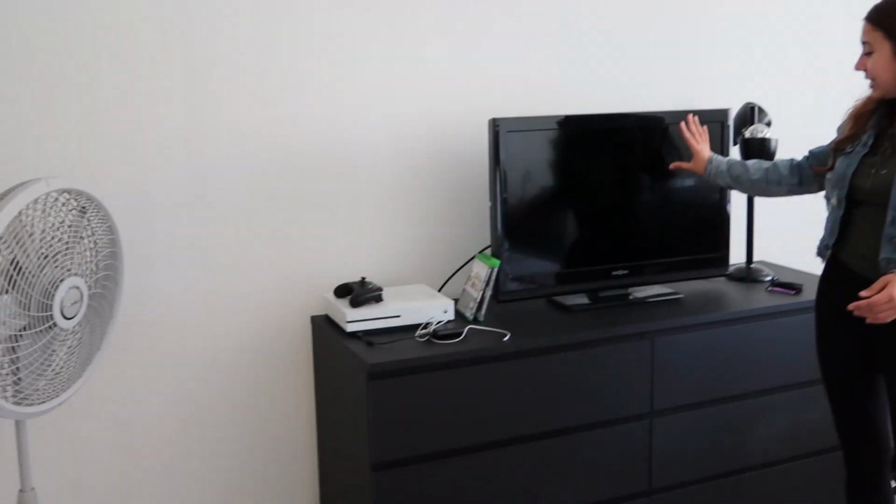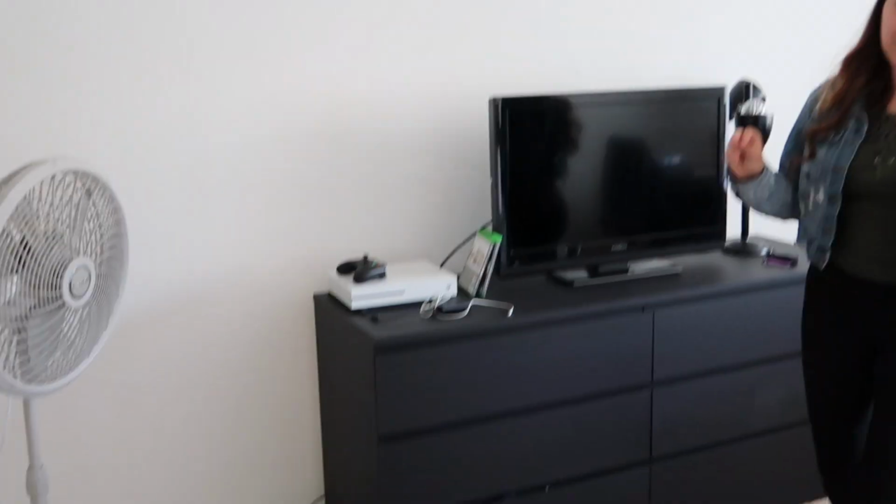We have our little insignia TV and our Xbox 360. Xbox One, not 360. We don't play with 360s anymore.